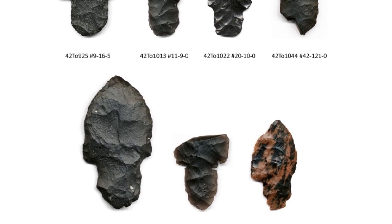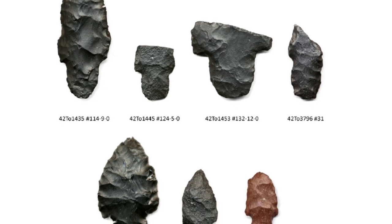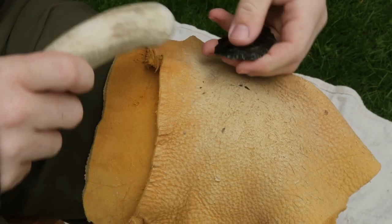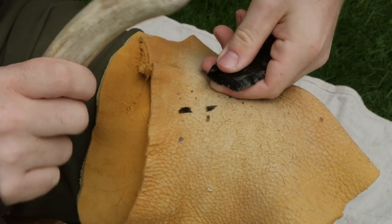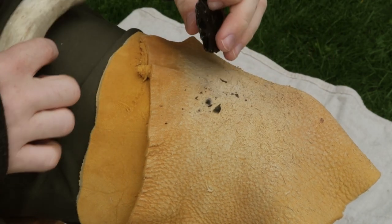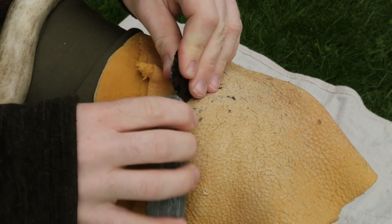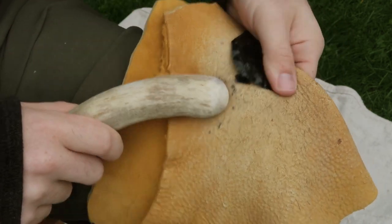These points were reduced from cores, spalls, and even large blades. Interestingly, most of the reduction of these projectile points was done at the toolstone quarry, with only the final shaping of the preform being done after they were transported back to camp. Western Stem Tradition points seem to have been made for initial use as projectile tips for hunting. After they were damaged and resharpened, becoming less viable as projectiles, they were transitioned to being used as knife blades.